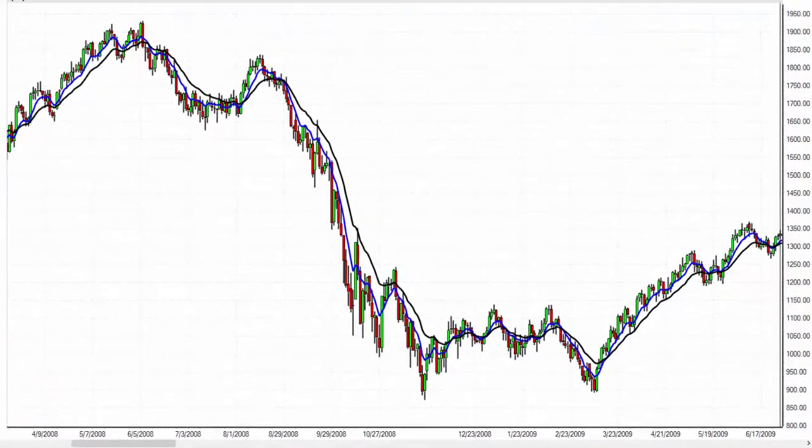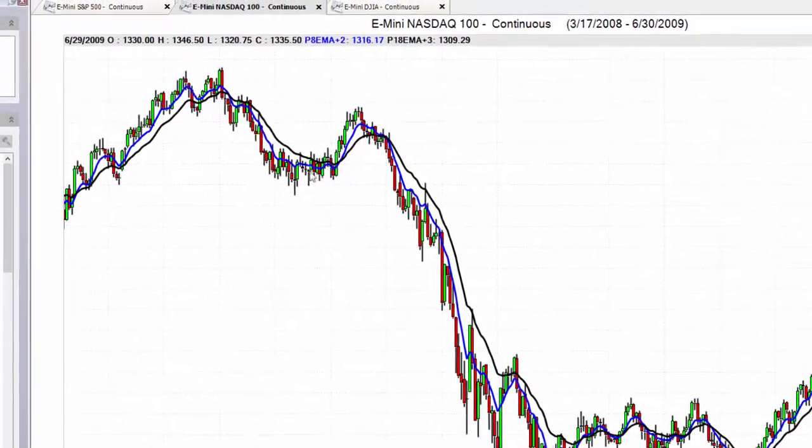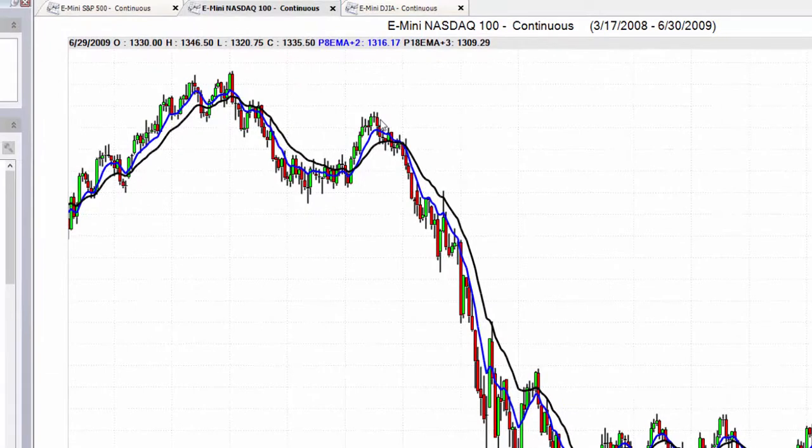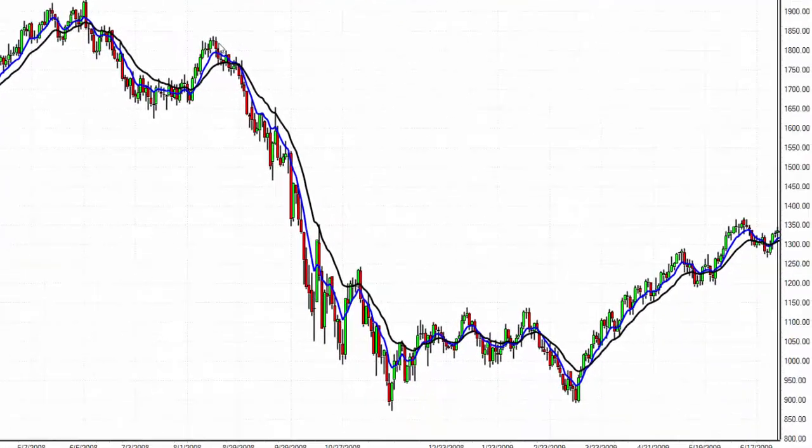The NASDAQ, we're looking at over a year worth of data from 2008 in the NASDAQ. And once again, the blue line crossed below the black line. If you're looking right here at the beginning of August, there was a good 10-day rally, and then the blue line crossed and indicated a downtrend coming, and the NASDAQ sold off and lost almost 1,000 points.